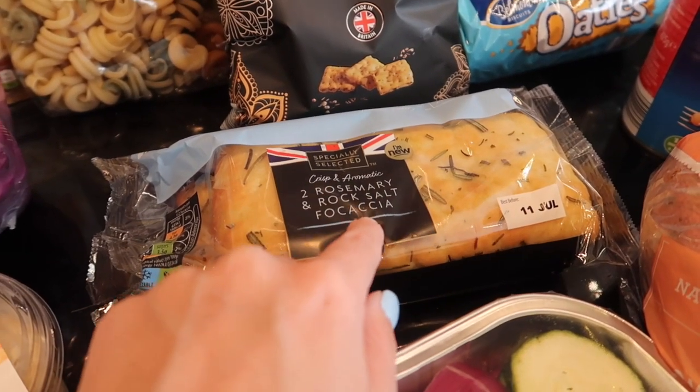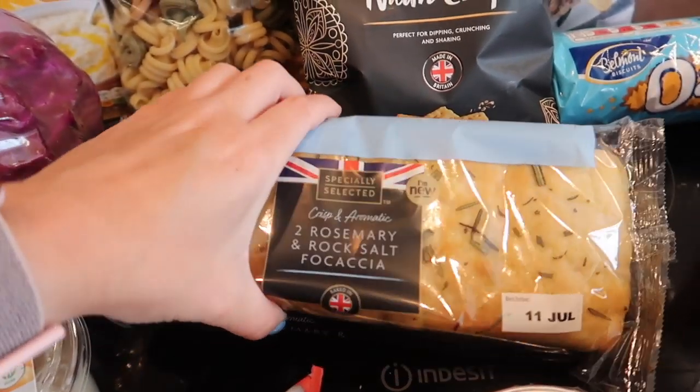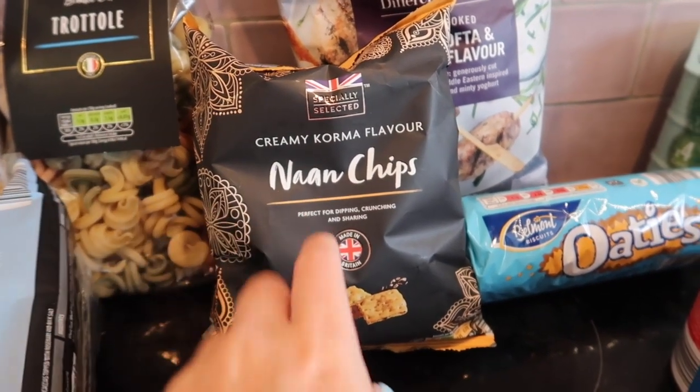Rosemary and rock salt focaccias. It was 89p for these 2. They're not the biggest thing, so this was a little bit of a luxury, but yeah, why can't you treat yourself? Why not? I also found these and I just couldn't say no to them.